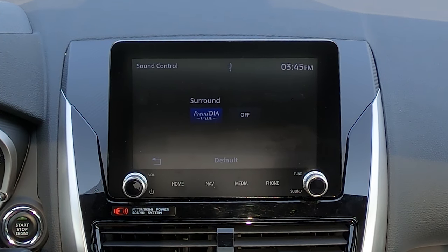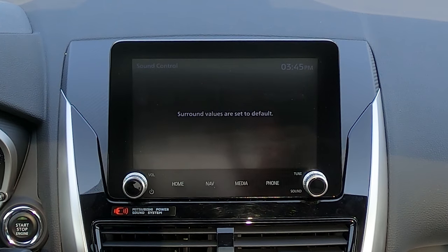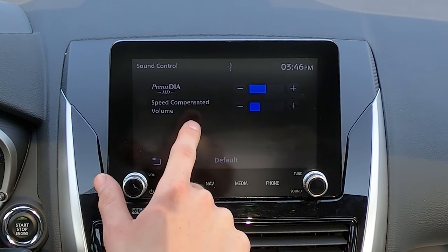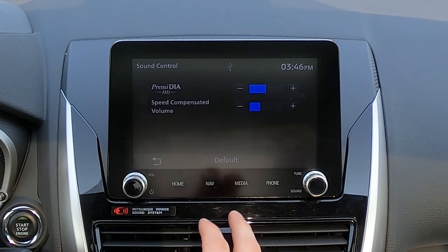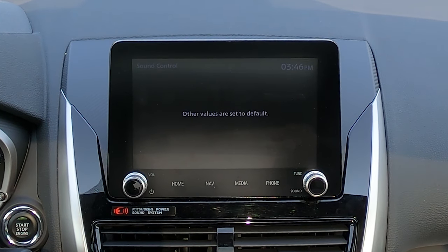A surround mode. You have this Premedia Wide, and that just gives you a little bit more of a 360 surround experience. Let's see what default is. Default is off, so I guess we'll leave it off. And other, you've got Premedia HD, a little bit of DSP, digital sound processing, that raises the sound stage, if you will, and makes it sound a little more dynamic. And then speed compensated volume, so the volume will get louder as you drive. Let's set this to default as well, and I believe that'll turn off the Premedia HD.